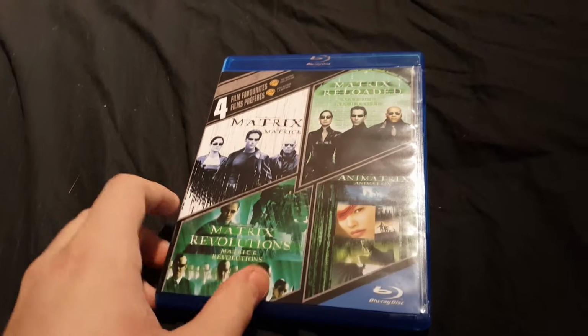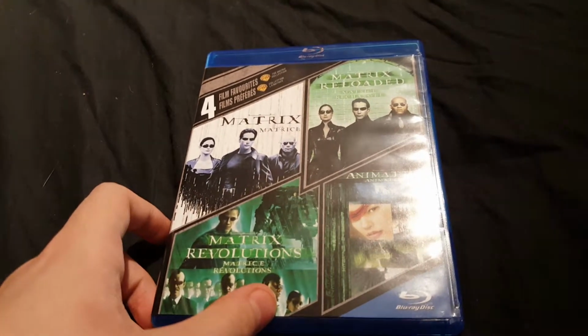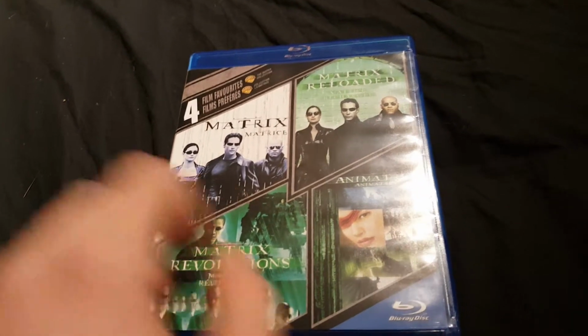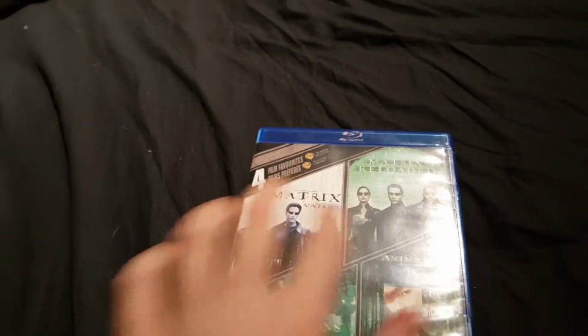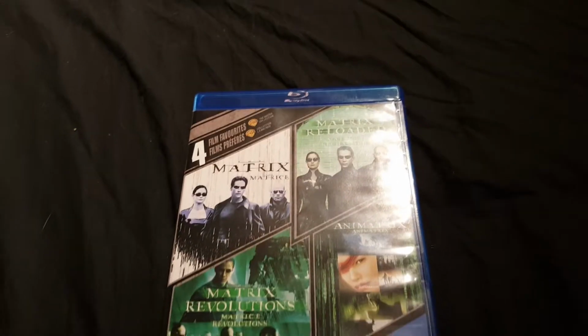Unboxing of something, and the reason why I'm doing this is because DVDs and Blu-rays have some weird things about their designs. This one's the Four Film Favorites right here. The Matrix collection has The Matrix, The Matrix Reloaded, The Matrix Revolutions, and The Animatrix right there.